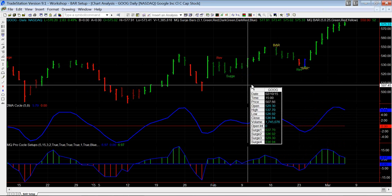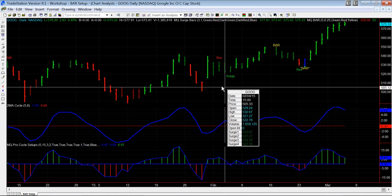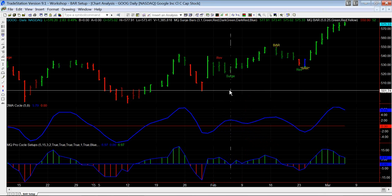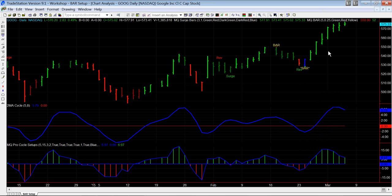Surge, really nice surge setup there. Reversal pattern was false here, but nothing gained, nothing lost. After it doesn't go your direction, after a few bars, you pretty much jump ship anyway. So surge pattern played out, bar nailed the high, reversal bar nailed the low. So working out really well there.